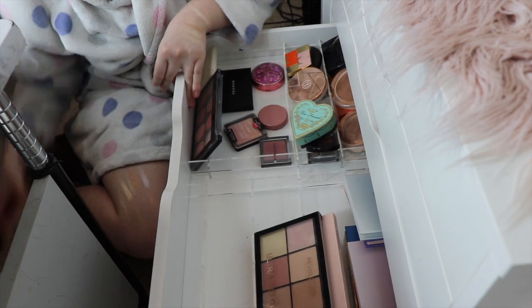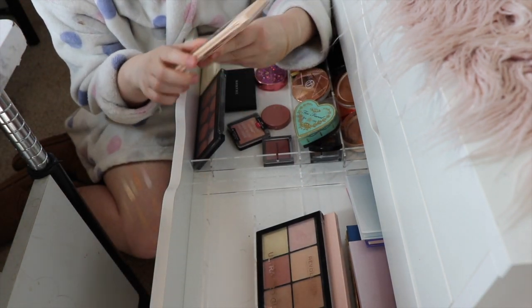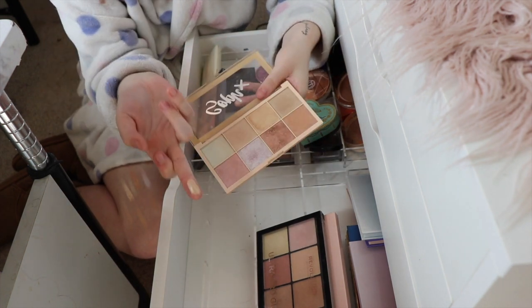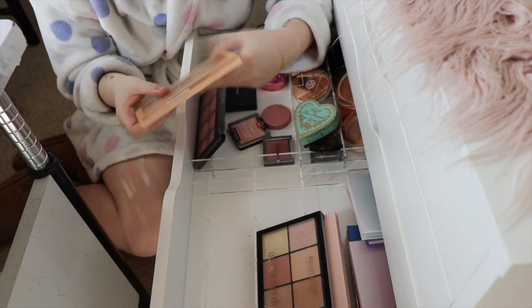Okay. And the next one I have is the Makeup Revolution X Soph palette. I actually really like this one. I don't use it as much as I should. It's so pretty though. And that one you can see is blinding. Once again, it's super cheap and you get 8 shades, and yeah.